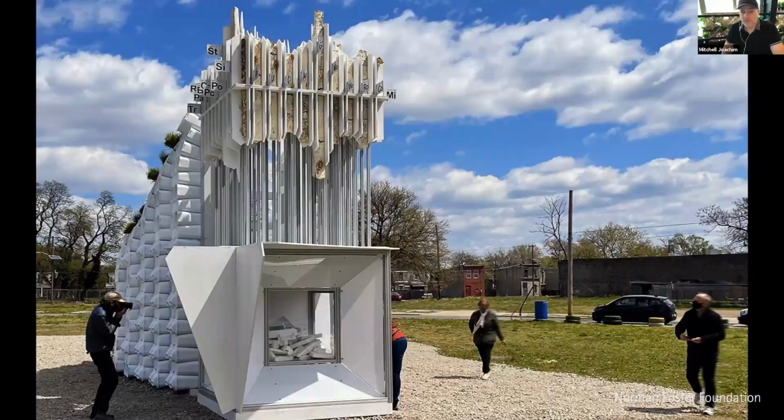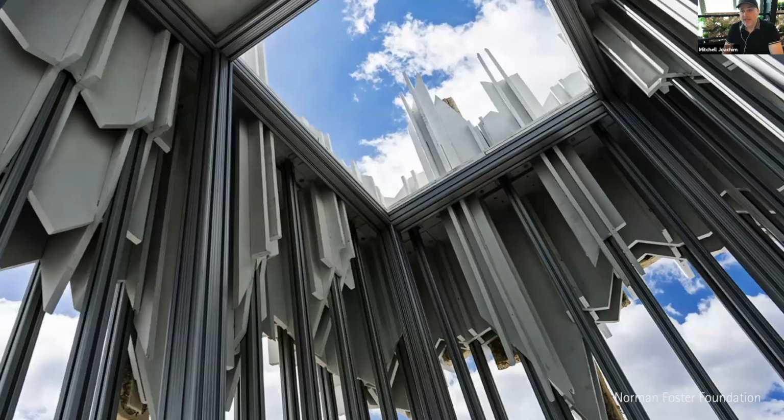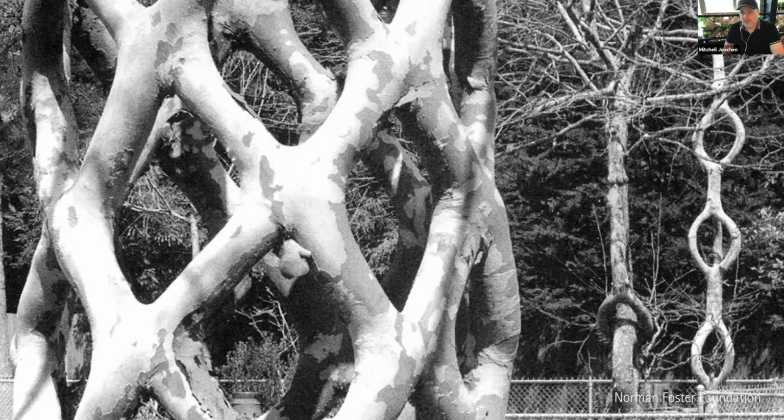So here is the assembly. We were funded by the Bloomberg Foundation, and this was installed in Camden, New Jersey, which is outside of Philadelphia. It's a very indigent community with a lot of empty junk space in the city. And this would be one of the examples to help educate the community about what they can do with their waste. It's got a natural ventilation system through the top called the Oculus.